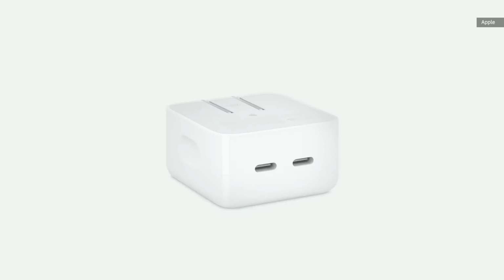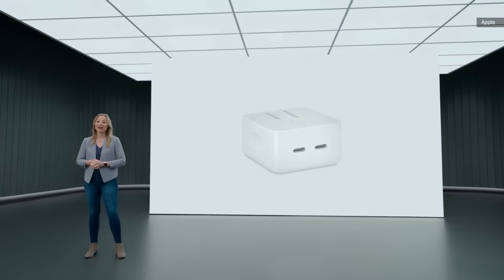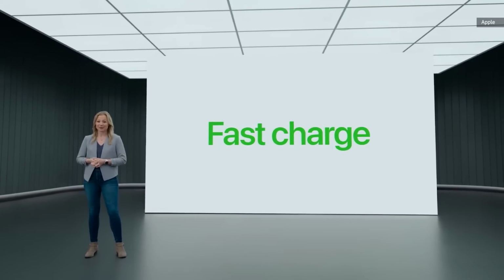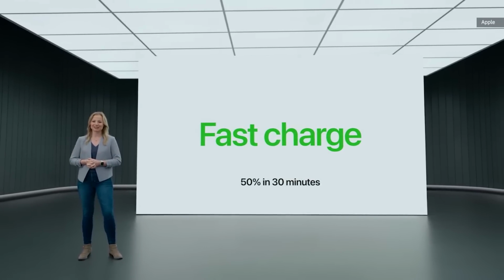There's also some new charging options, including a compact power adapter with 2 USB-C ports, so you can charge 2 devices at once. And for the first time, the Air supports fast charge with an available 67-watt adapter, so you can charge up to 50% in just 30 minutes.